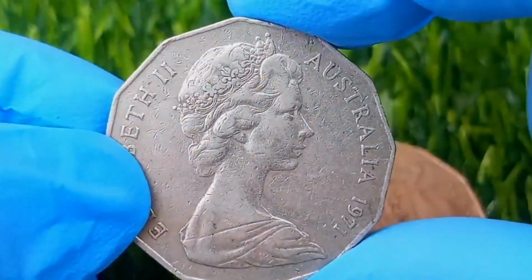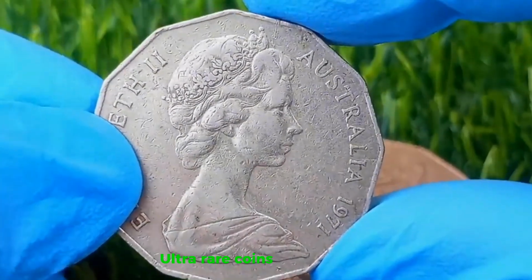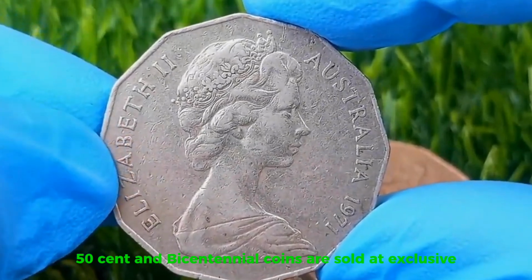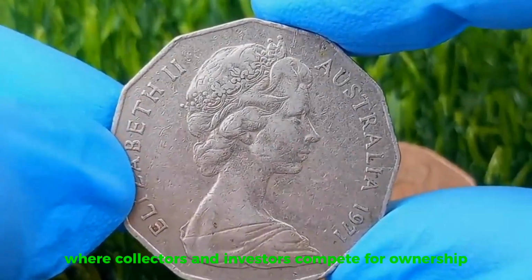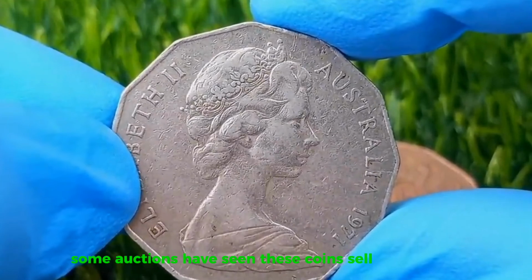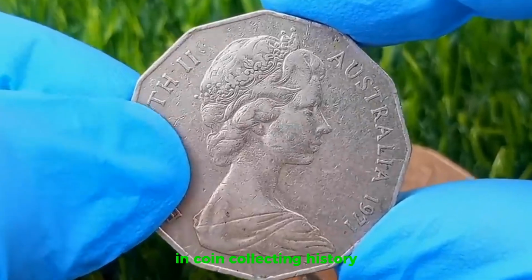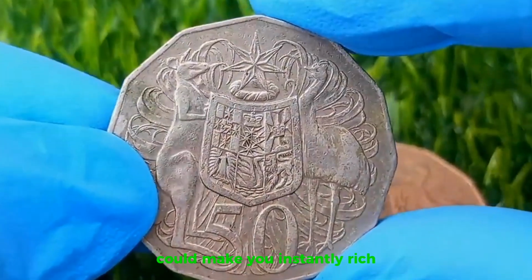The secret world of high-value coin auctions. Ultra-rare coins like the 1971 50-cent and bicentennial coins are sold at exclusive high-end auctions, where collectors and investors compete for ownership. Some auctions have seen these coins sell for millions, making them some of the most lucrative finds in coin collecting history. If you have one, selling it at the right auction could make you instantly rich.